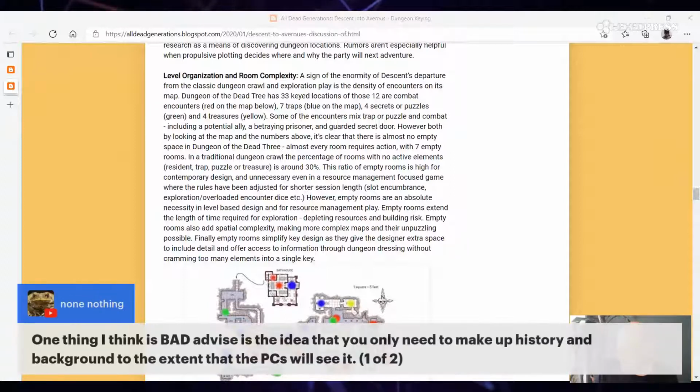Let's see. One thing I think is bad advice is the idea that you only need to make up history and background to the extent the PCs will see it. I understand they're trying to let DMs off the hook, so making your own dungeon seems easy. But the unseen background is how the GM is able to improvise and answer unexpected player questions. Well, they did kind of cover this in the piece.